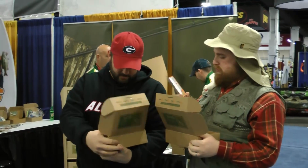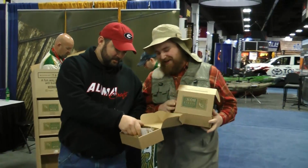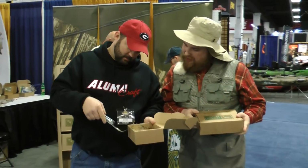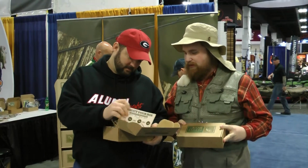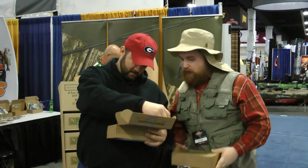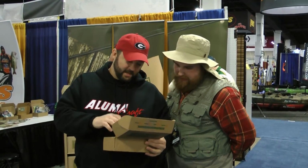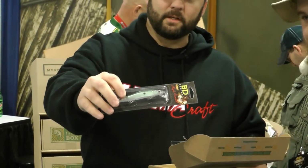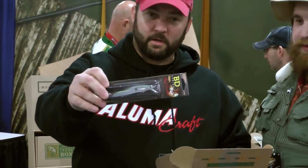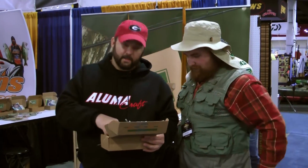All right, let's see what's in it. Oh, cool. Now this is pretty cool. I gotta get that little card out. Hold on. What do you think, Carl? Man, I think that's the BD Flashpoint jerkbait. This is one that was designed by Boyd Duckett, Classic champion. Pretty cool little jerkbait. I'll hold on to that. We'll see what we can do with it later today.